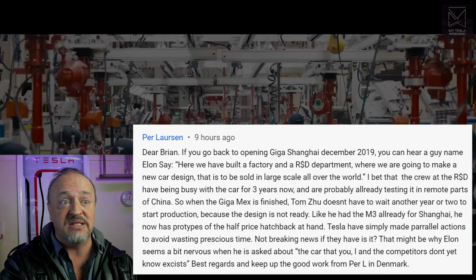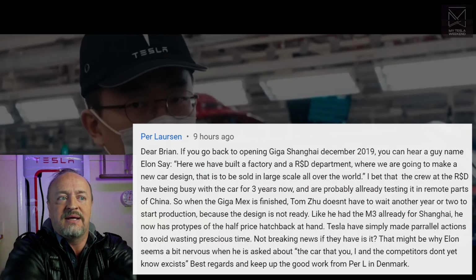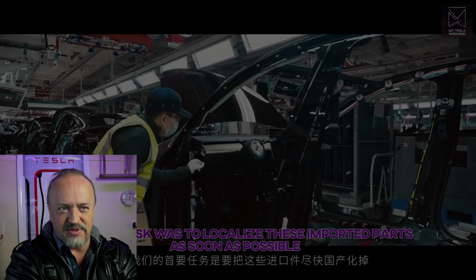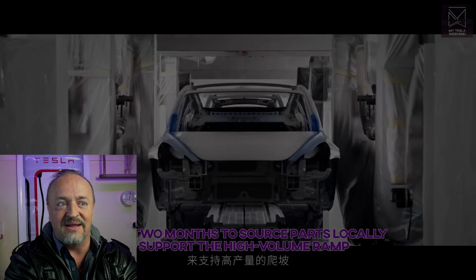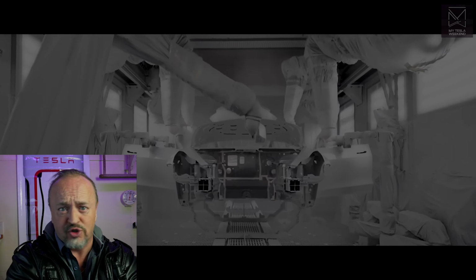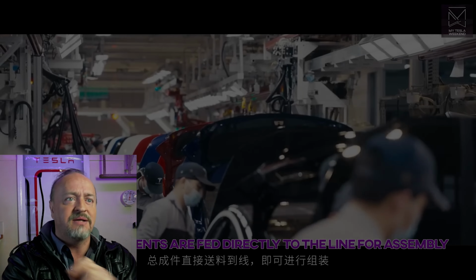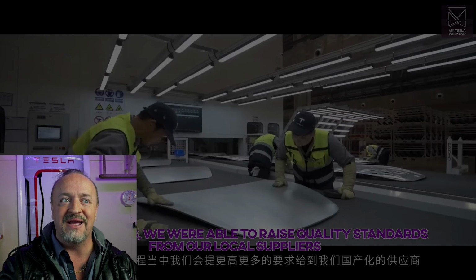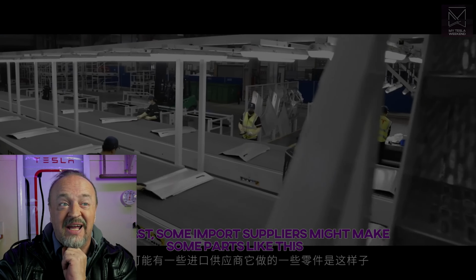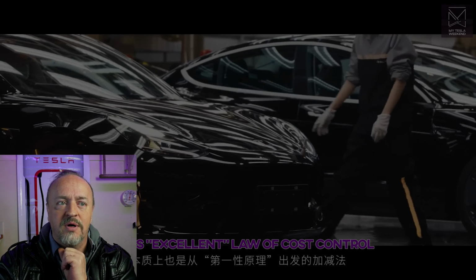That's very possible. I like that theory. Not breaking news if they have, is it? Yeah, maybe. That could absolutely happen. It'd be very easy to hide a car that doesn't look like anything in particular in rural China. Yeah, I think they could possibly have that done. And Tom Zhu would be the guy to come over and make it happen. He would have been a chief architect of something like that, and their R&D center could have done good work.